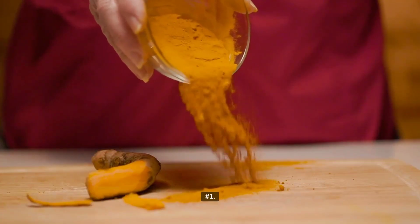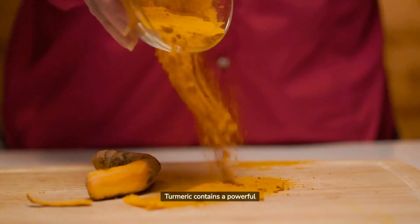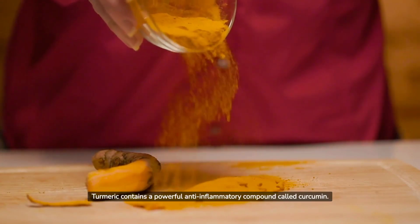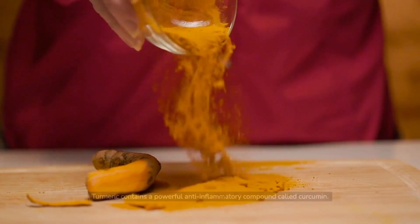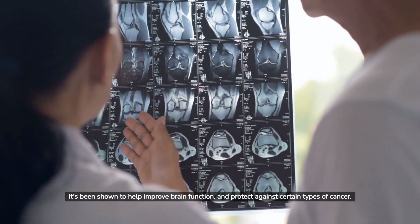Number 1. Turmeric. Turmeric contains a powerful anti-inflammatory compound called curcumin. It's been shown to help improve brain function and protect against certain types of cancer.